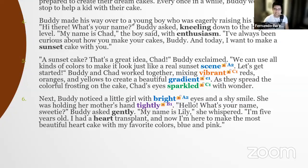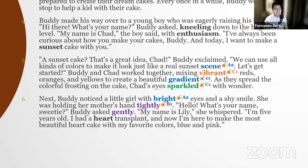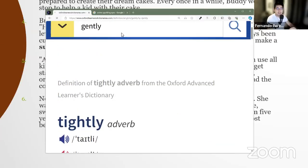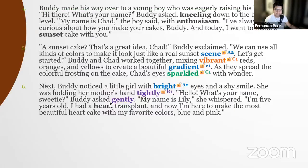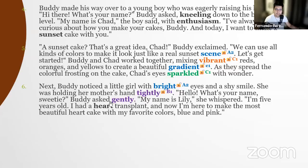Perfect. Similar, in the same category, we have the next word. Gently. Okay. Let me check the level. It is purple because it's an adverb, and it's similar to in a way that is soft, not strong, gently. So then it says, hello, what's your name, sweetie? Buddy asked gently, right? So for example, rocks, let's go now to rocks.